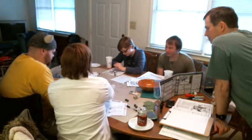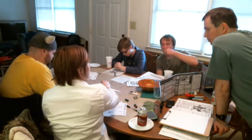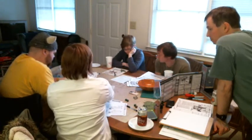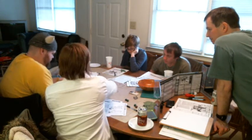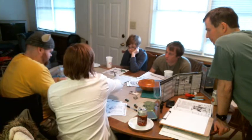Don't do anything rash, guys. Just back away nicely. I'm still looking at her as I pick it up. She doesn't react. Alright, and I'm just going to back up with it. What do you do with that pick? Are you shoving it in your pocket? I'm just holding it in my hand. Okay, and I'm backing up.